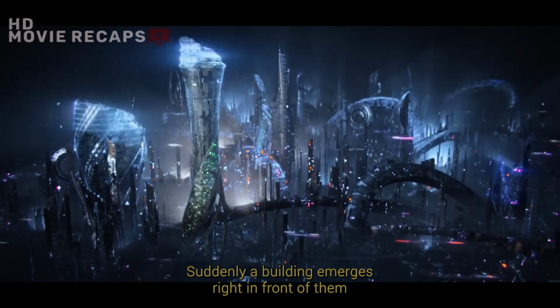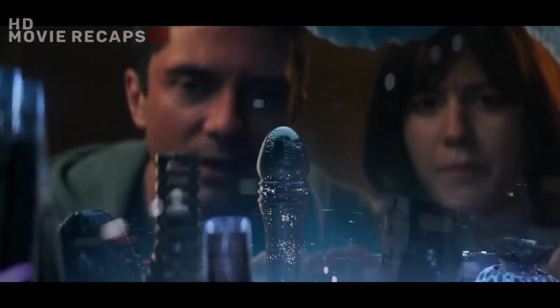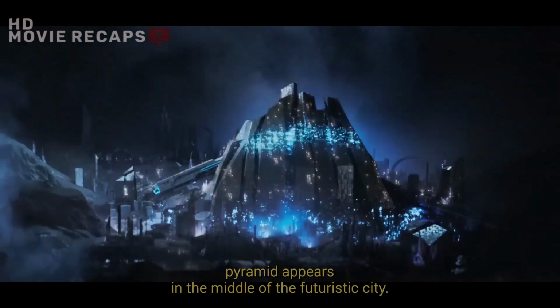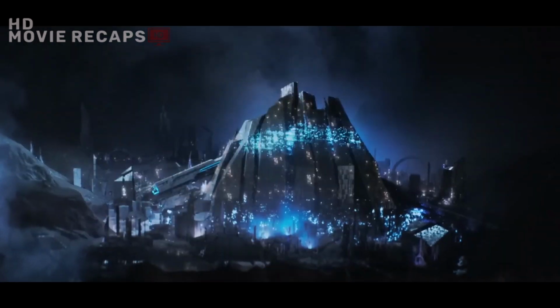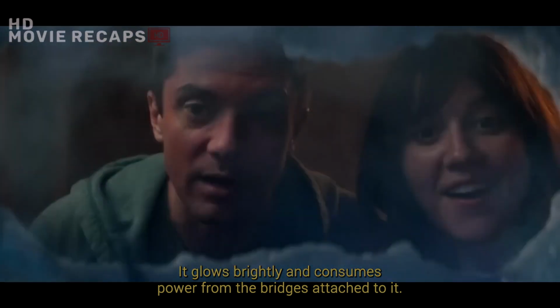Suddenly, a building emerges right in front of them and Rob jokes that it looks like an adult toy. Just then, everything escalates and a massive pyramid appears in the middle of the futuristic city. It glows brightly and consumes power from the bridges attached to it.